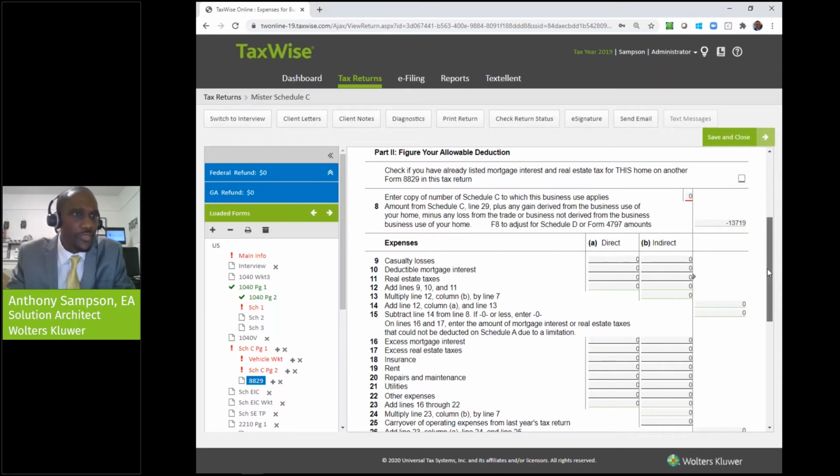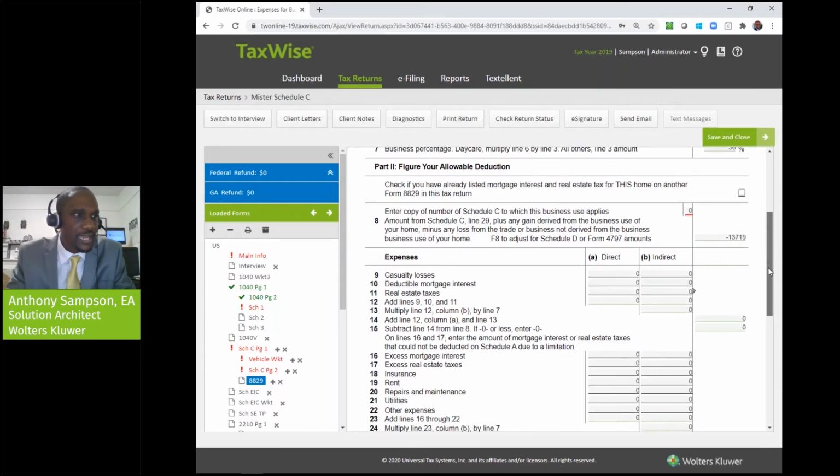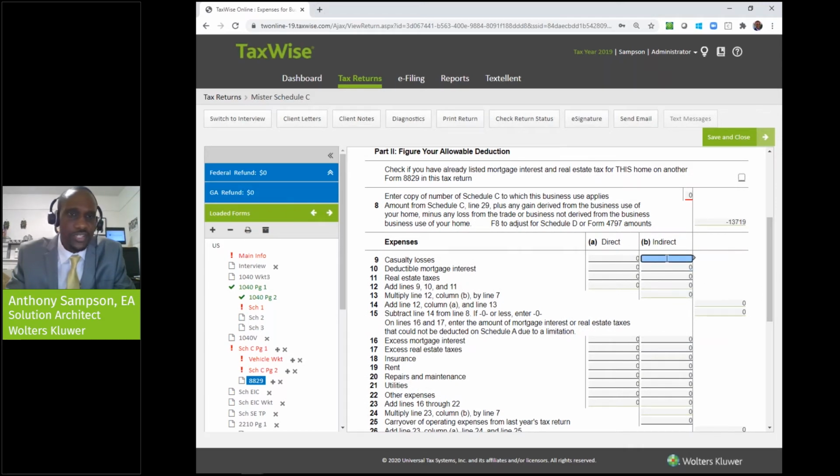Now, another thing that we're going to walk through. So on the indirect side, let's talk about casualty losses. Unless that client lives in an area where they've been declared a disaster zone by the federal government or something like that, you take the casualty losses. That's something you can do. Or if you had theft or something like that, because the casualty losses are not necessarily limited to the disaster declaration on the Schedule A. So if somebody broke into their home and there's been some damage to their property, you've got your casualty loss that you can put on there.